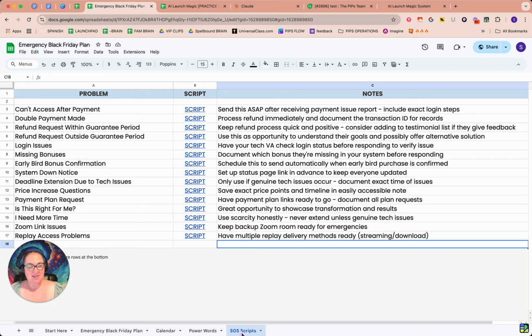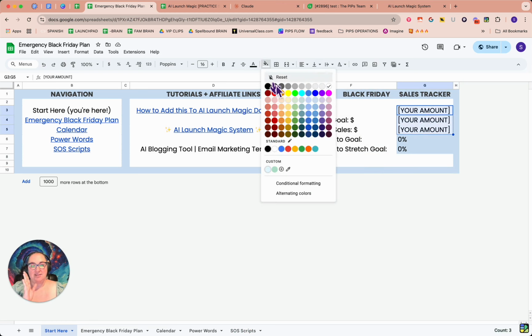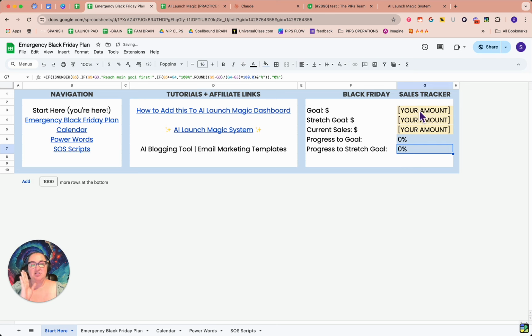Last but not least, in this little emergency Black Friday plan of ours, we have SOS scripts. But pause, time out. We're going to go back to the front page for a second. So, your Black Friday sales tracker right here, you're going to enter your amounts. I'm actually going to highlight this so you can tell a little bit better. So, you're going to enter your amount.